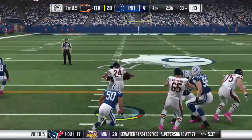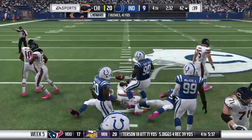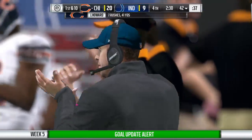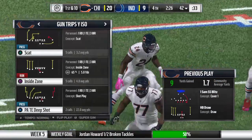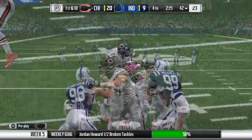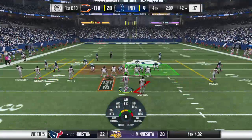Cutler leads for Howard on the draw, and to the 42-yard line here and brought down there. It's a 9-yard gain, and it keeps the drive moving. That's a good, nice, crisp run for a first down. I wonder if the defense might have been loosened up a little bit, maybe anticipating a pass instead of the run that they got.